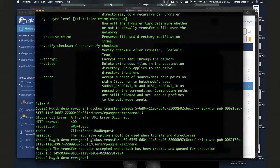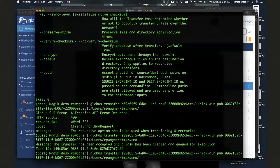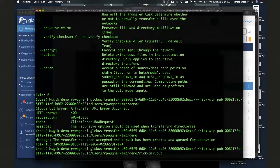Here's a file. Here's a directory. Oh, do I have to specify the destination file name? You do. Did I forget the obvious? Yeah. I'm sorry. Thank you. I forgot the obvious. I treated it like a copy command.